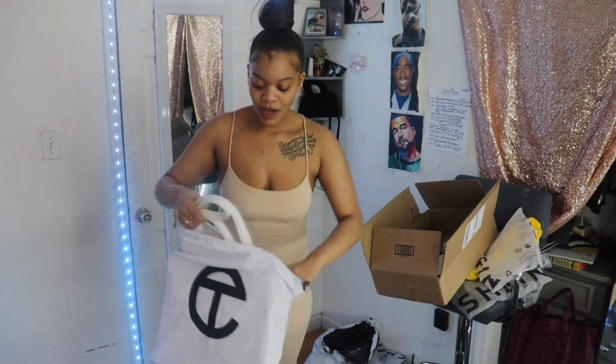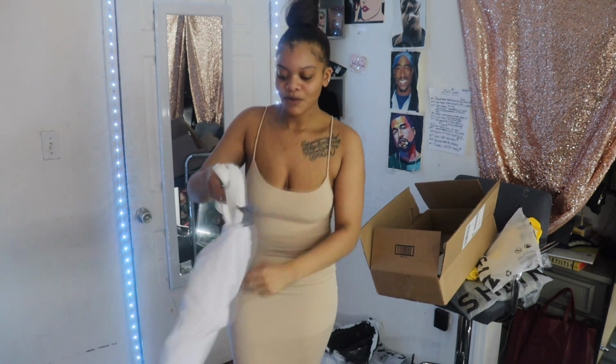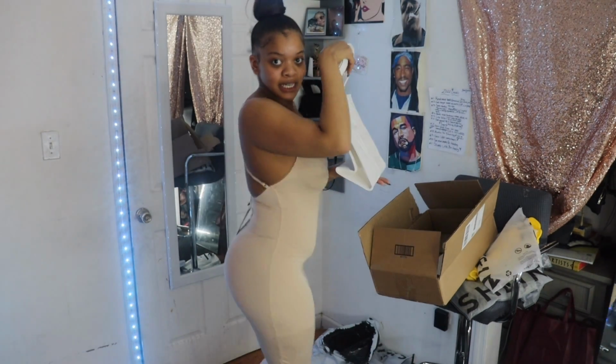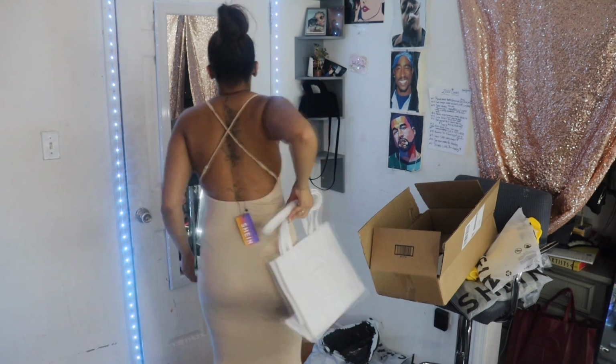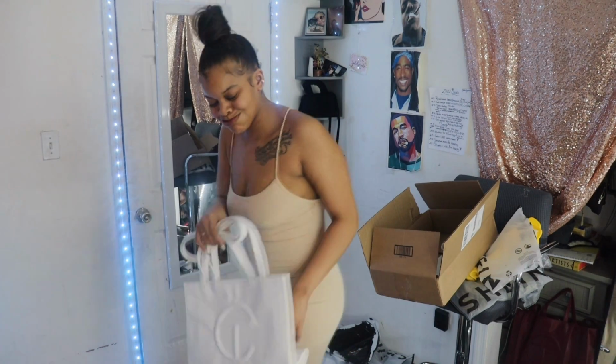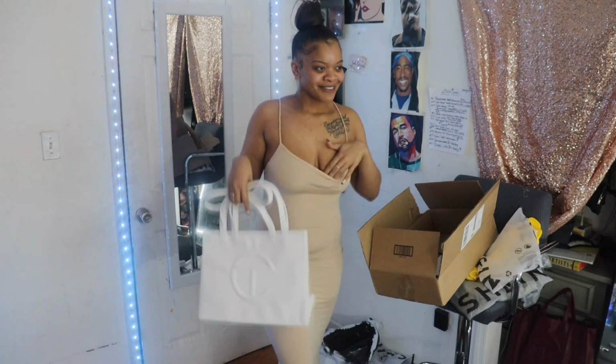Beyonce got this bag. What? I said Beyonce got this bag. I'm sorry, mad hype. Isn't it kind of cute with the tan dress? I'm giving something.